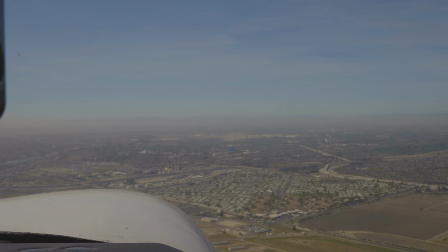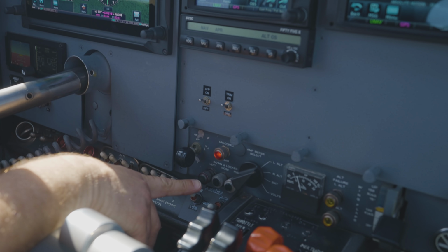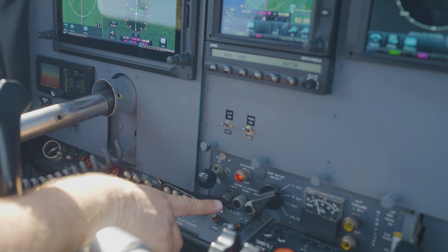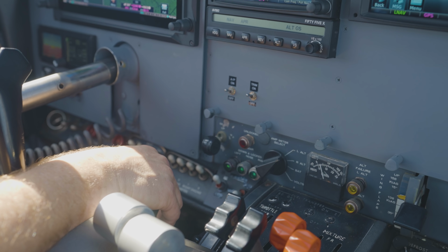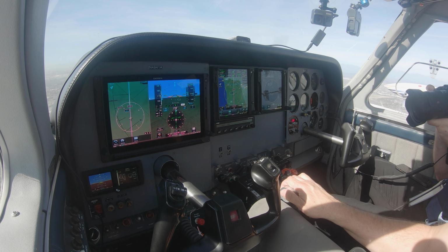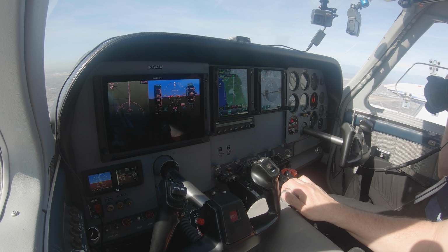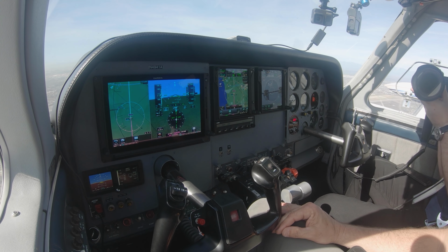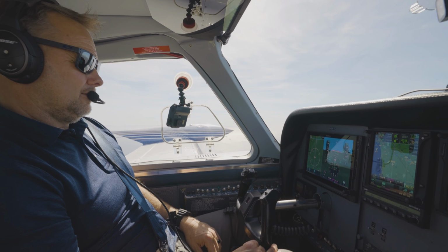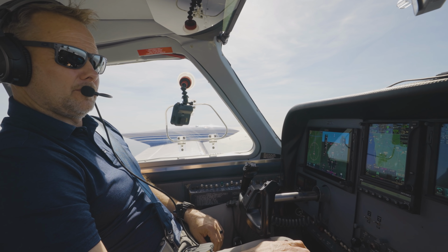Here comes one dot. Here comes down. Gear down, three green. I'm going to come back off this power just a little bit. Actually, stand by. Shoot for blue line. There's glide slope capture.